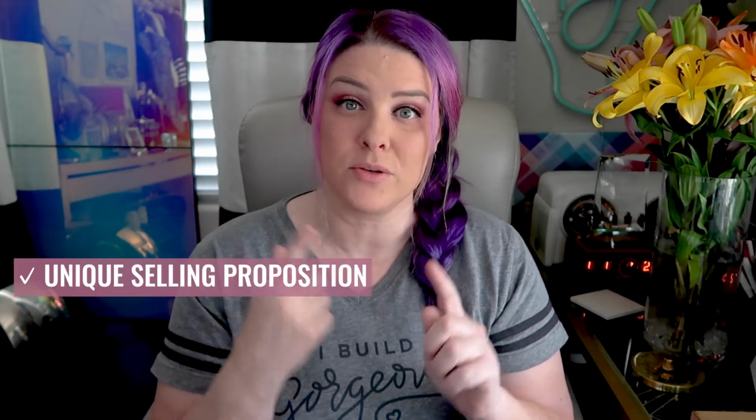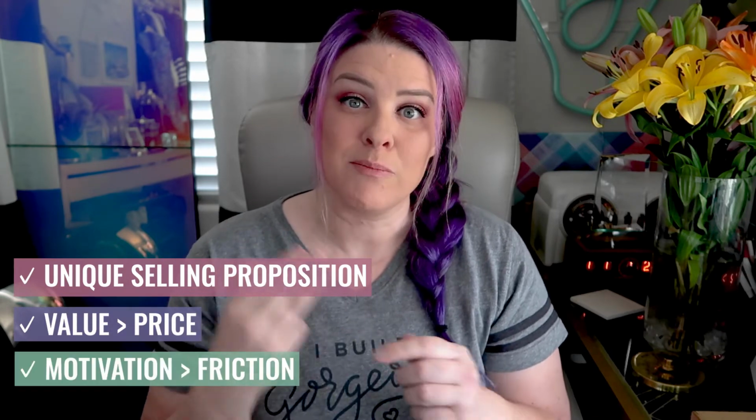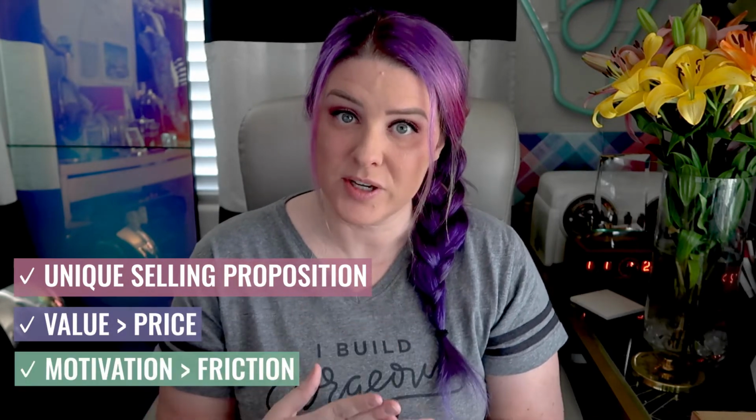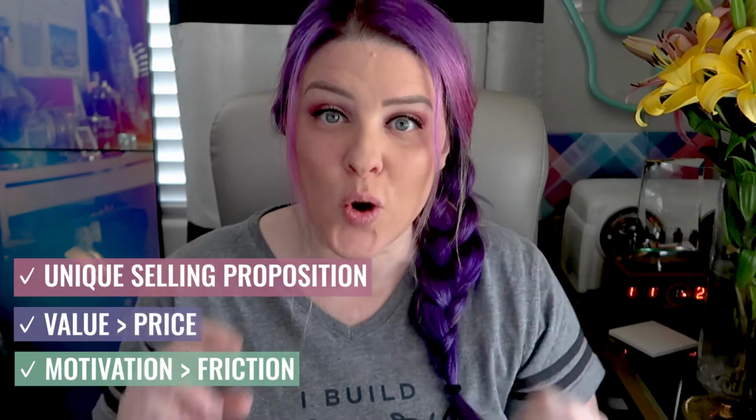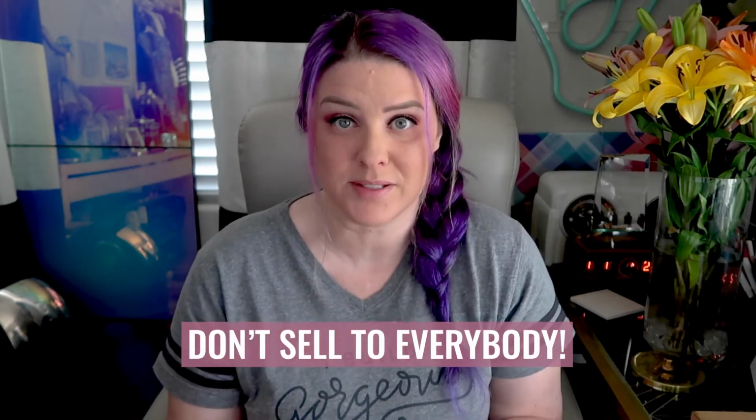So if you have all of these three things in place, if you have a unique selling proposition, if your value is greater than the price and the motivation is greater than the friction, there is literally no reason for them not to buy. This is like the sweet spot. If you can hit all three things in their mind, and again, this isn't selling to everybody, this is selling to who it's meant to be for, right?